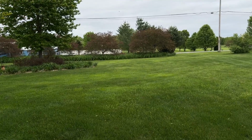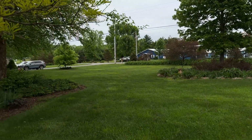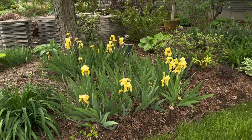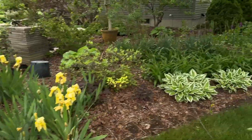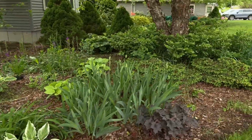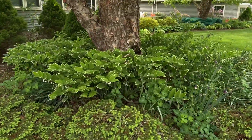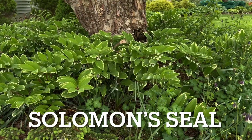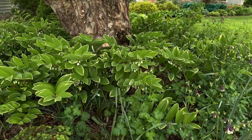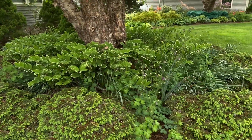I'm so sorry I didn't get the crab apples in bloom. They were beautiful. If you watch my video on how to choose a crab apple, you'll see what they look like. But here's more of my mom's yellow iris. And the Solomon seal, which is this little variegated plant that looks like a big lily of the valley, has the little bells, flowers hanging underneath it. That's a really dry, shady spot underneath this tree, and they are going gangbusters.